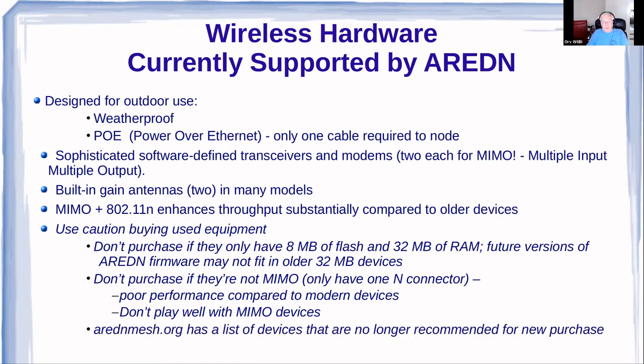If you're concerned, this kind of says a list of devices that aren't recommended. What they have is a list of supported devices on arednmesh.org. And the ones that they're not recommending for new purchase are flagged there. Those are the ones you want to avoid if you're shopping. They work fine right now.